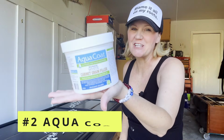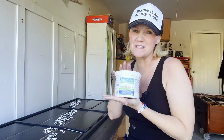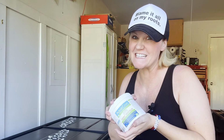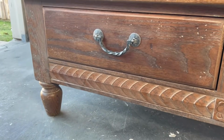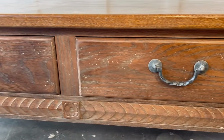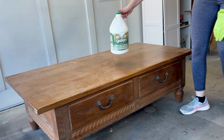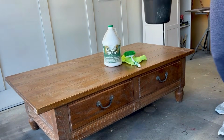Next up, I'm going to show you how to use this simple product right here to create a beautiful upscale look. This one ended up being so good that I kept it for myself. This coffee table was an estate sale find for the bargain price of $10. I've been looking for a large square option for my own TV room, and when I stumbled upon this one, I knew that I could not pass it up.